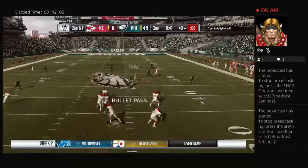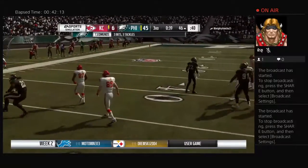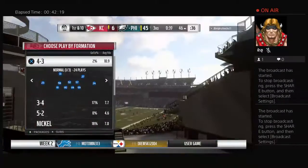To throw on second down, Ryan. And now here's another interception. Picked off at the 45. And they take over. They'll set up shop at the 46-yard line.